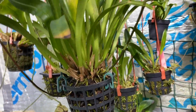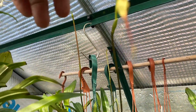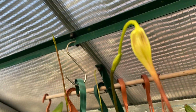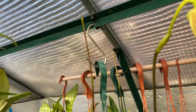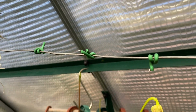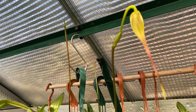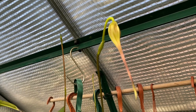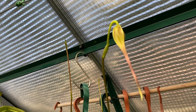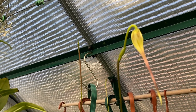But this one that we can see now, and this one, which is coming up right in the middle of the pot, and then this one here, those other 2 are beginning to form their buds on the top. But I think it's going to be a couple of days. By the end of the weekend, this little beauty will be open, and we'll record it again then.